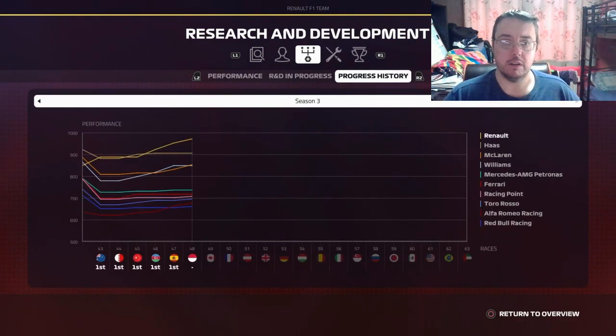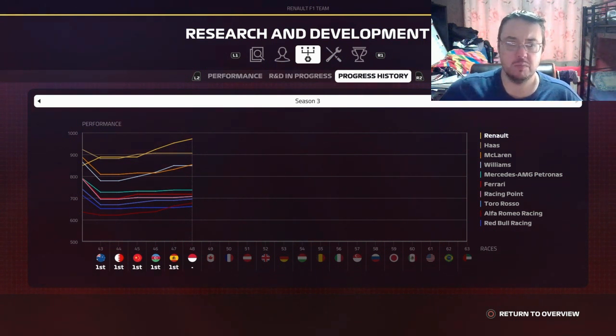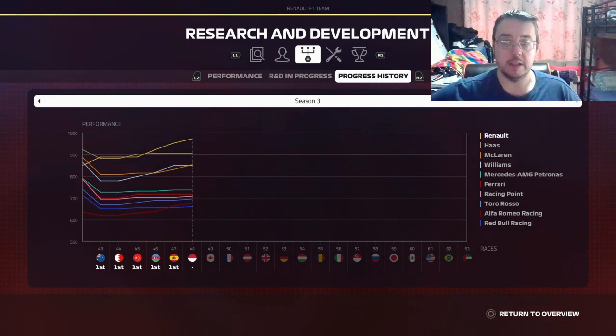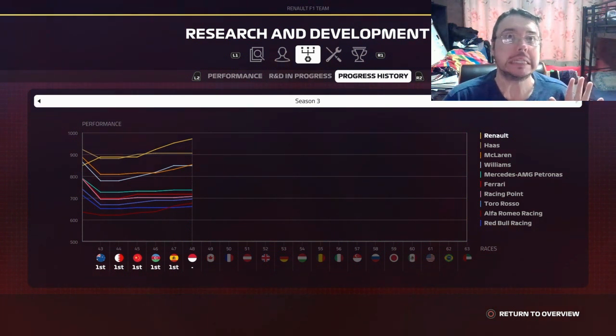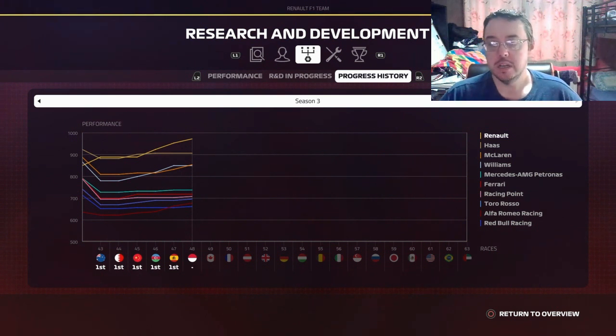Let's have a look at the progress. So there you go. You can see the upgrade that we've made. Looks like McLaren have brought an upgrade, and everyone else has brought little tiny ones. Alfa have brought a big upgrade step to their car, which you won't see during qualifying. I think they forgot that. They must have left that upgrade step somewhere back there, I think. Don't quite know where, but somewhere. So we'll forgive them for that one.